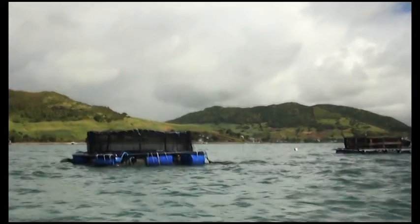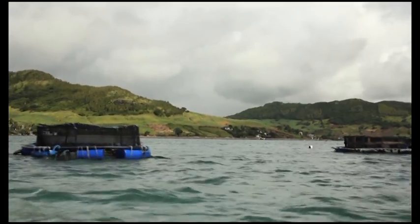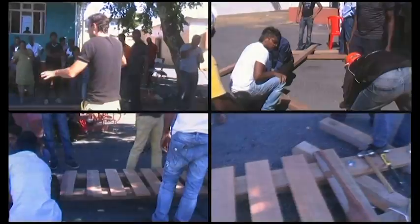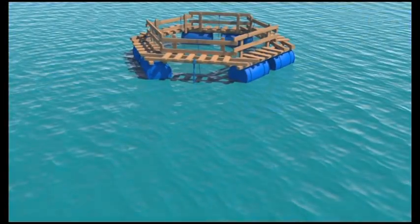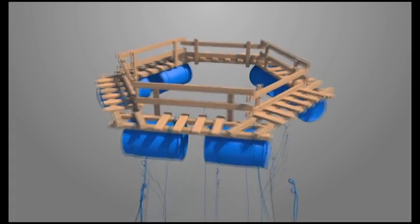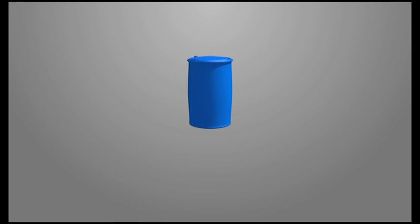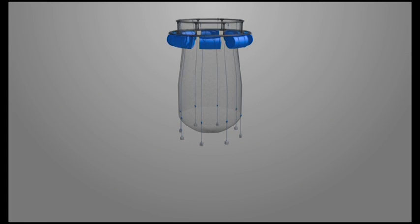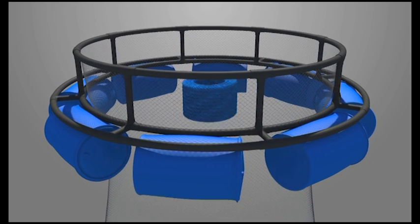Cage construction. As part of the Fisherman Investment Trust capacity building program, two types of cages were constructed, namely a hexagonal wooden cage and a polypipe cage. Some 59 people were trained on cage construction. A typical cage consists of a floating framework which could be made from wood beams, polyethylene or metal pipes. Plastic drums are used as floats and cement blocks are used as anchors. Polyamide and polypropylene ropes are used to tie the net, floats and the anchoring system.